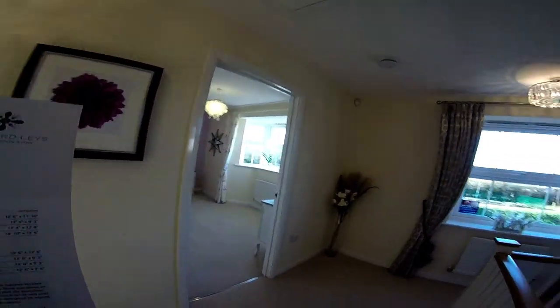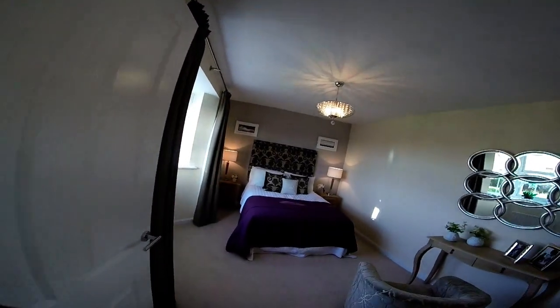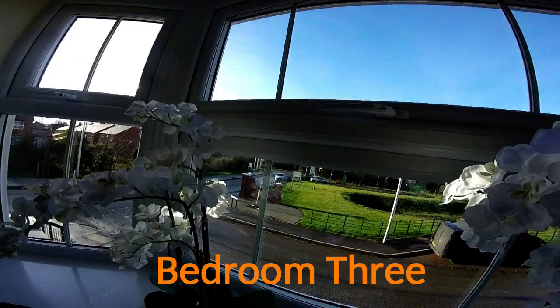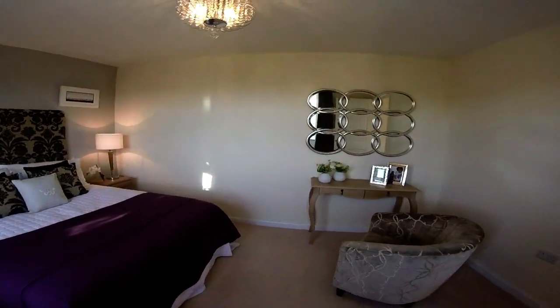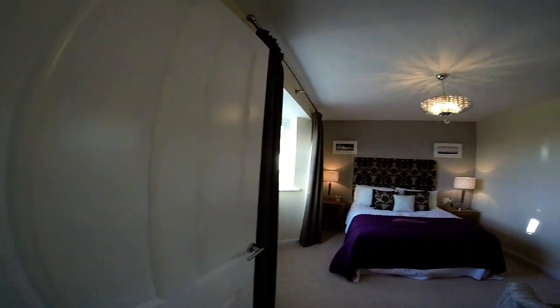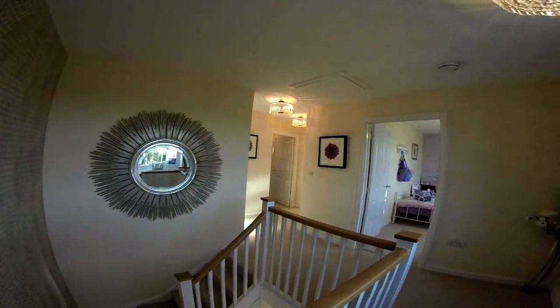Okay, so let me get my bearings. So around to this side, we have bedroom 3, which is above the lounge. So you've got a nice bay window there to the front. Some of this site is already finished and some of it's still under construction. So it's a really good sized bedroom. There's a lot of space here at the bottom of the bed. If I can just show you from there. So plenty of room for wardrobes and extra furniture. And then you back out onto the landing.